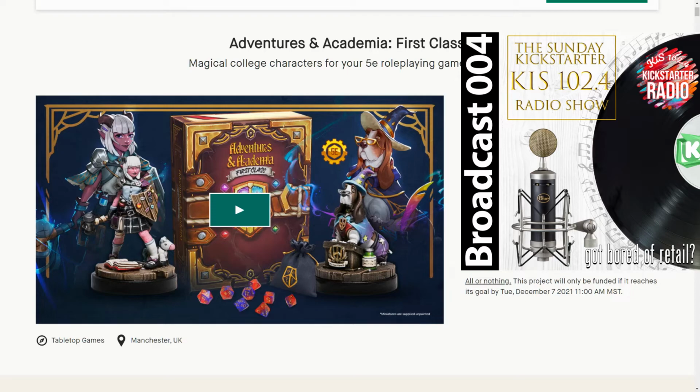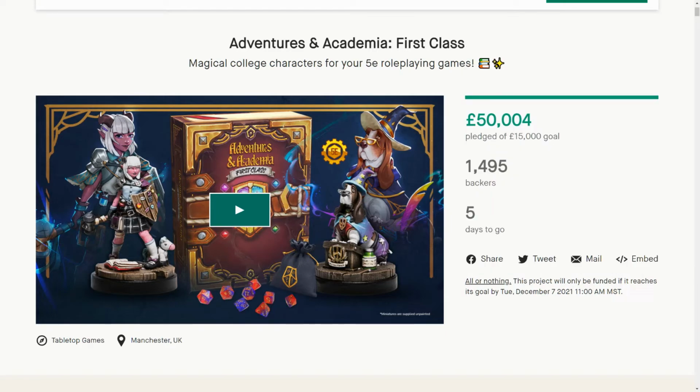So what we're looking at here, Adventures in Academia First Class. This is definitely a green light for Steamforged Games for them potentially to bring out more stuff in the future. So this is really testing people's, if you're interested in this kind of concept of a school kids going into an RPG. It sounds phenomenal, doesn't it?